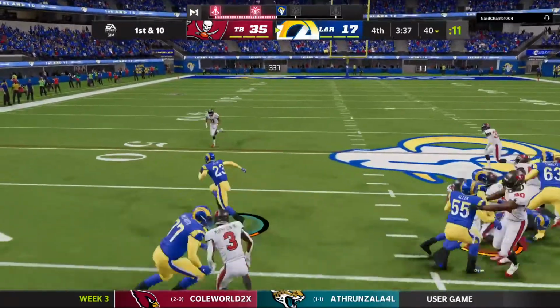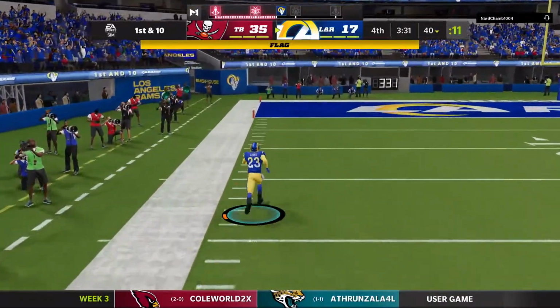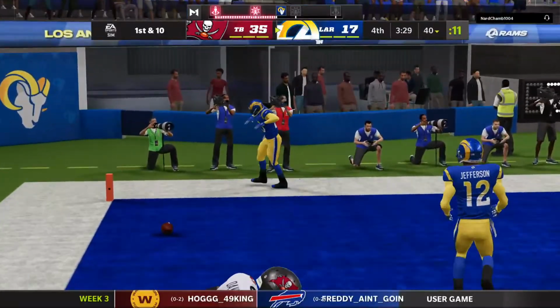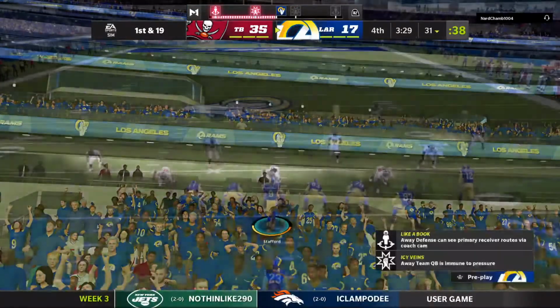On the give, this is Akers. Able to power through. And he's got some space here. 20, 10, and he'll take this into the end zone. Now, hold on here. We do have a flag down, so let's see what this is about.